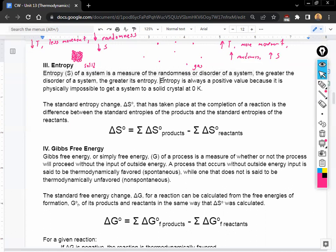Okay, and a key thing you might want to write down is that entropy is always a positive value, because zero entropy means zero randomness, and zero randomness means there is no movement. That's honestly physically impossible, because everything is connected in the universe. Even if I fart here, that in some way is going to affect some super far away molecule, because it's going to affect the gas molecules and hit that. The temperature that comes from it is going to dissipate, and in some little way it is going to affect that system. Not a lot, but a little bit.